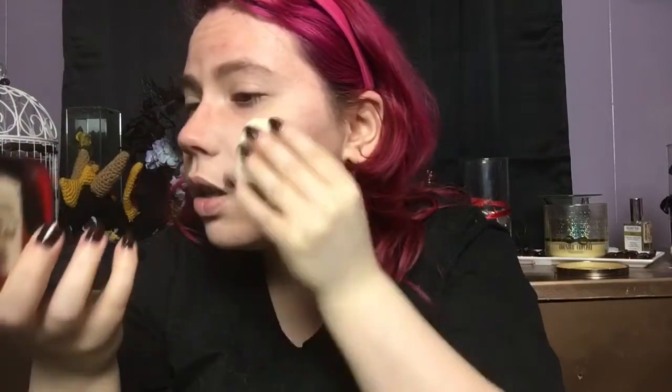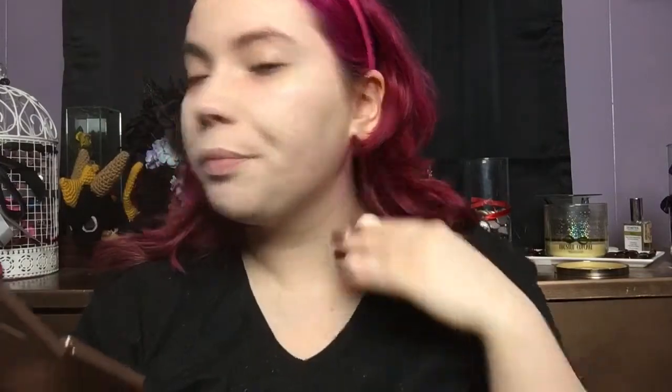Sometimes I like to go in with a color corrector before I do this, but I'm just not feeling it today, so I'm just going to go into this. I know this looks a little weird, and just trust the process. It's going to look a little weird, but this is what it looks like without any under eye stuff.